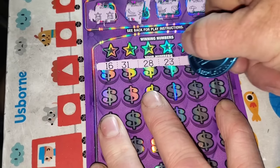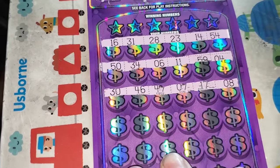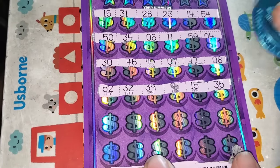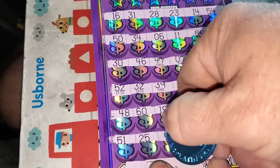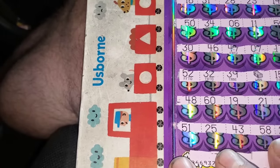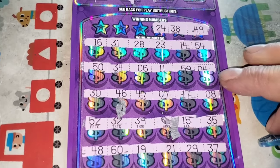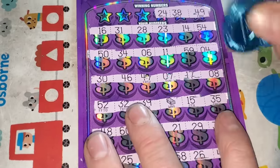Let's see. We'll look for that stack of cash. Come on, stack of cash for 100. Yeah, there it is. So at least 100. This could happen, folks. And worst case scenario, we're only down 60 bucks. So we got at least 100. Celebratory leg shot. Okay, what else? We can get anything else. This could be what we need. 24, 38, 49. I think it's going to be just that one.